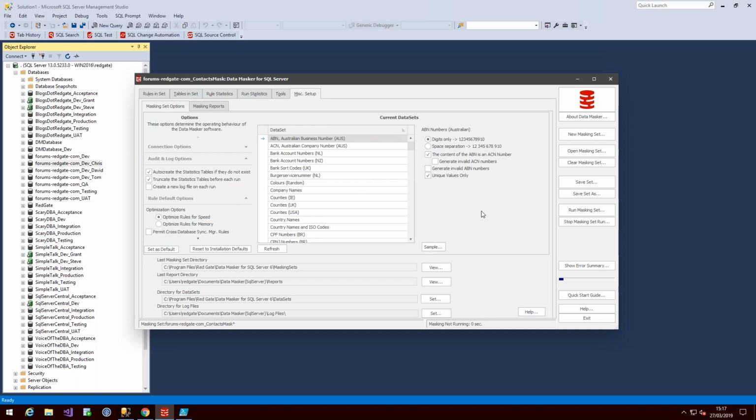Now, everything that Data Masker does is underpinned by a few key concepts. And the most important of these is the data set. Now, a data set is just that, a set of information effectively that allows us to take realistic, useful values and then put them into our copy of the database. We have things like bank account numbers in the Netherlands or country names, counties, a whole host of credit card numbers. Effectively, any data set that you need is probably already going to be there as we provide just over 100 preset data sets for you to use.